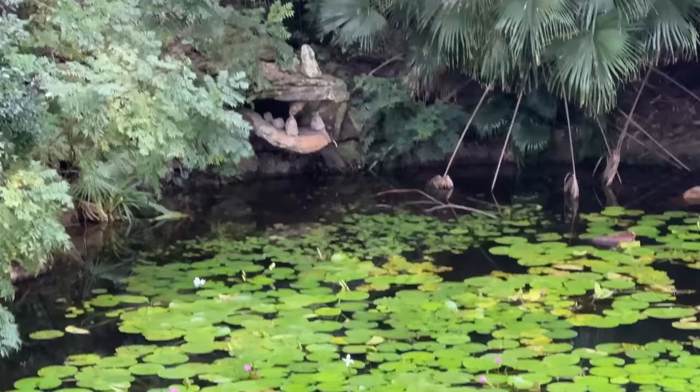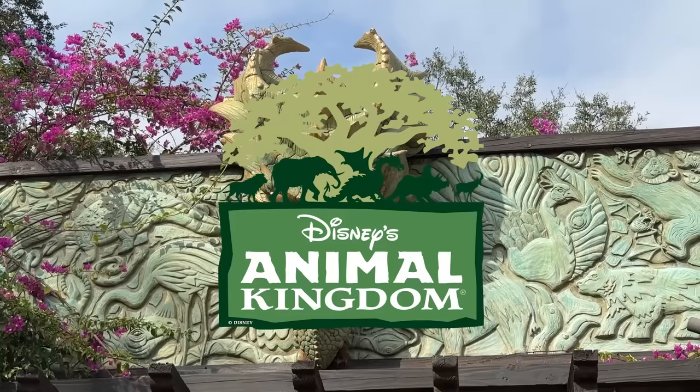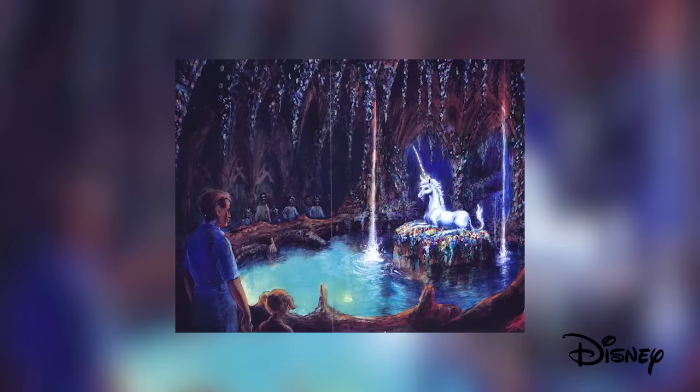That's because initially this was going to be a land called Beastly Kingdom. It's also why a dragon is one of the icons over the ticket booths and in the Animal Kingdom logo, if you look at the original logo. Initially, again, this was going to be a land called Beastly Kingdom, but due to budget cuts, they were down between Dinoland USA and Beastly Kingdom. Dinoland USA was further along, and they had to scrap one, so they ended up scrapping Beastly Kingdom.